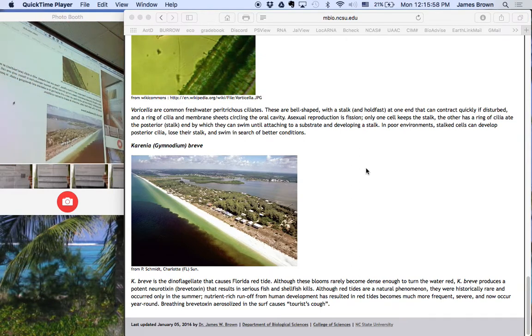What's that? It's called brevetoxin. I don't know what the chemical nature of it is. It's a pretty complicated organic molecule, small molecule. Dinoflagellates in general produce a wide range of toxins. And again, it's the symbionts that make the toxin itself. Another example of this would be Pfiesteria piscicida here in North Carolina. It causes fish kills on the coast and drives fishermen literally insane.